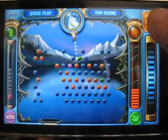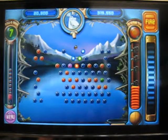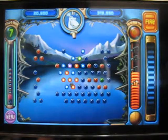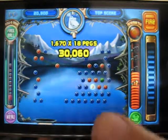And I'll aim for this green one here. That gives us, for our next 3 turns, a superpower. It varies per character. Sometimes it's three special moves, other times it can just be that one shot. So we filled up the barrier there, and we got an extra ball for that.